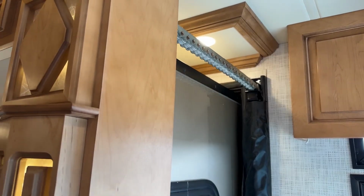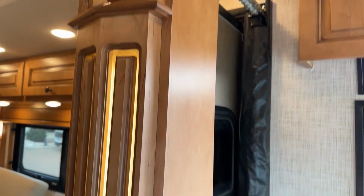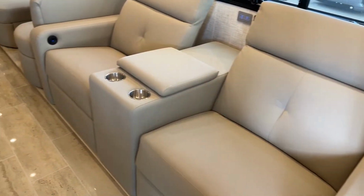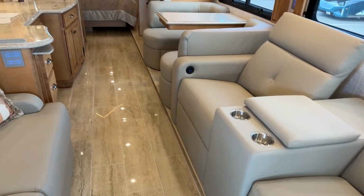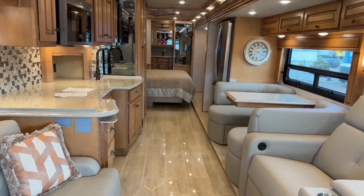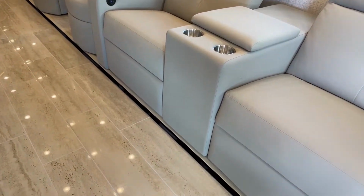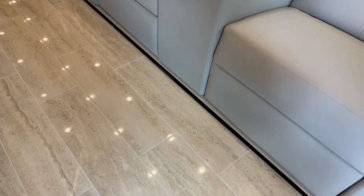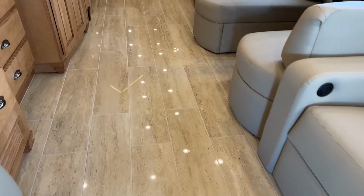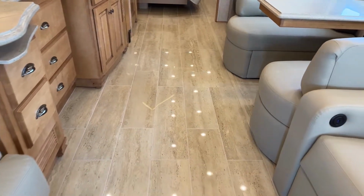The only time we really run into any slide issues is if somebody opens one and they run it into something. Other than that, that's probably one of the most common questions we get asked, how reliable are the slides, because it's such a big one. It's a hydraulic system. It's very, very reliable, and once again, we never have any issues with it unless you run it into something. When Newmar does this with what they call more floor, this slide goes out and down, which provides you a completely flat floor, so you don't have to worry about the little hump like you do with other manufacturers where the slide is at.